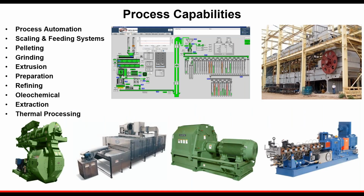Even though we are known for our feed mill automation products, that is not all that we can do. In the last 30 years, we have been able to work on projects far removed from the animal feed industry. Whether it is plastics, compounding, rendering, chemical extraction, or thermal processing, Beta Raven can provide an automation solution to nearly any manufacturing problem a customer may have.